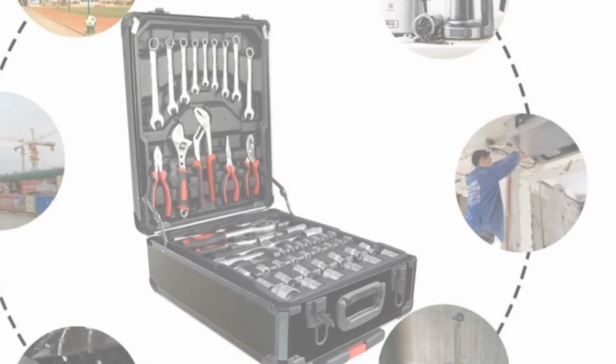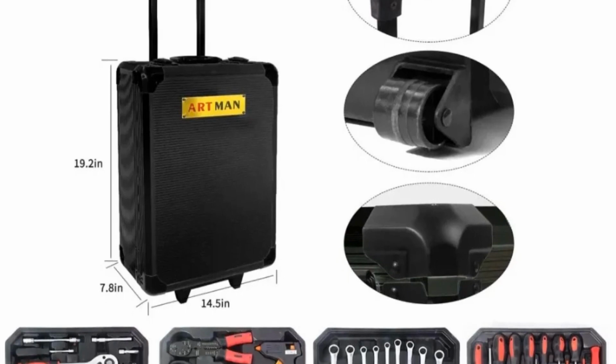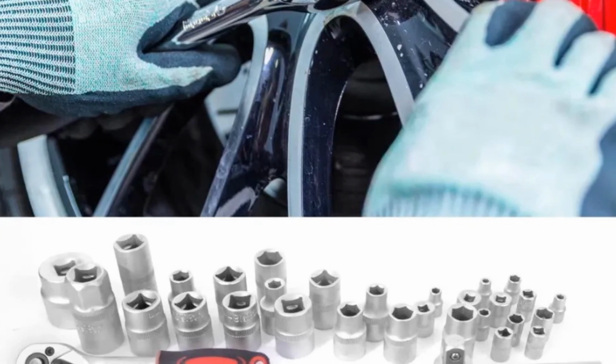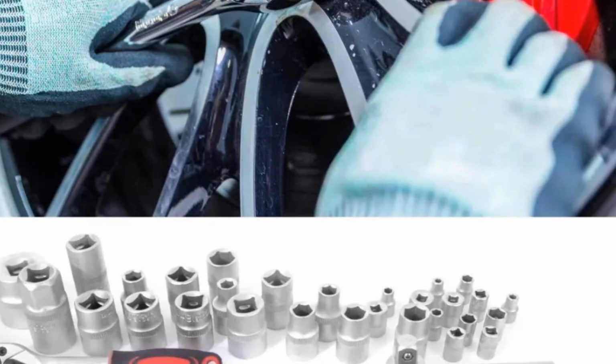XNSJ even provides a 1-year warranty for added peace of mind. With this extensive assortment of tools, the XNSJ Mechanic Tool Set is perfect for professionals and DIY enthusiasts. It's a convenient and comprehensive solution for tackling a wide range of projects.